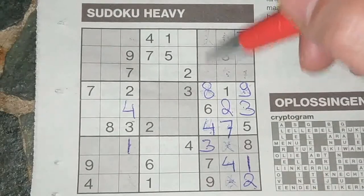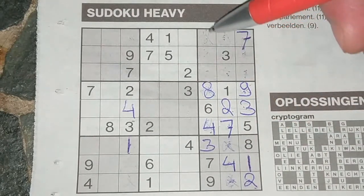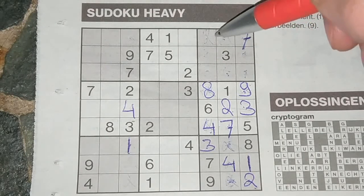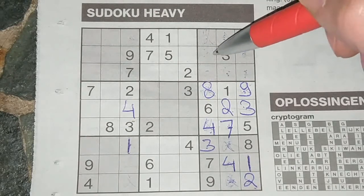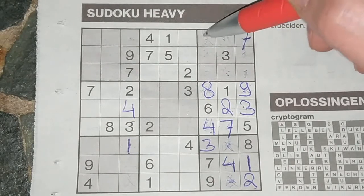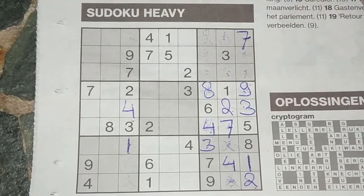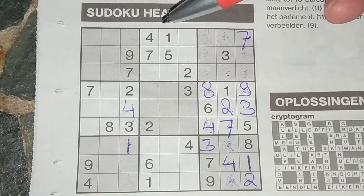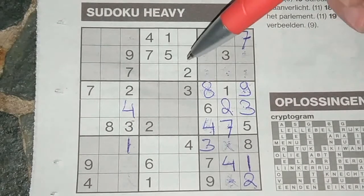These three numbers of this column for the numbers 1, 5 and 2. I need to wait. 5, 6 and 4.